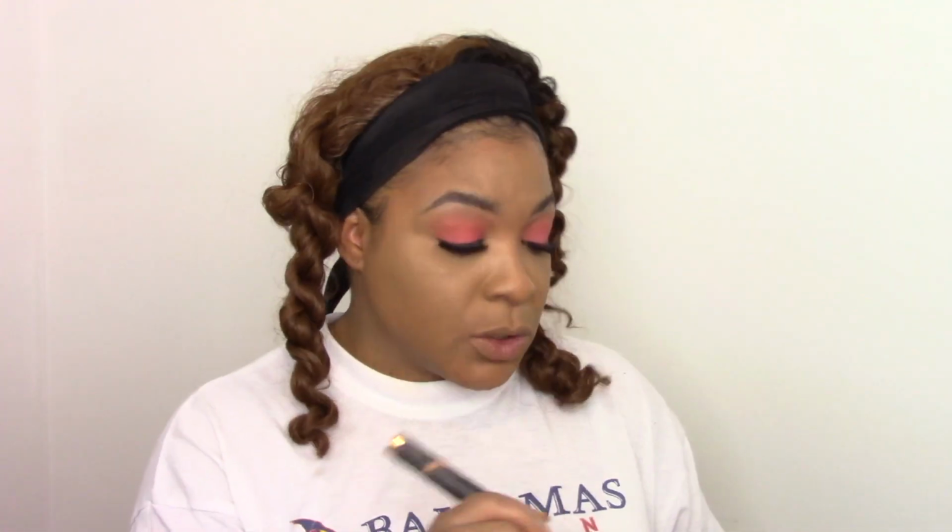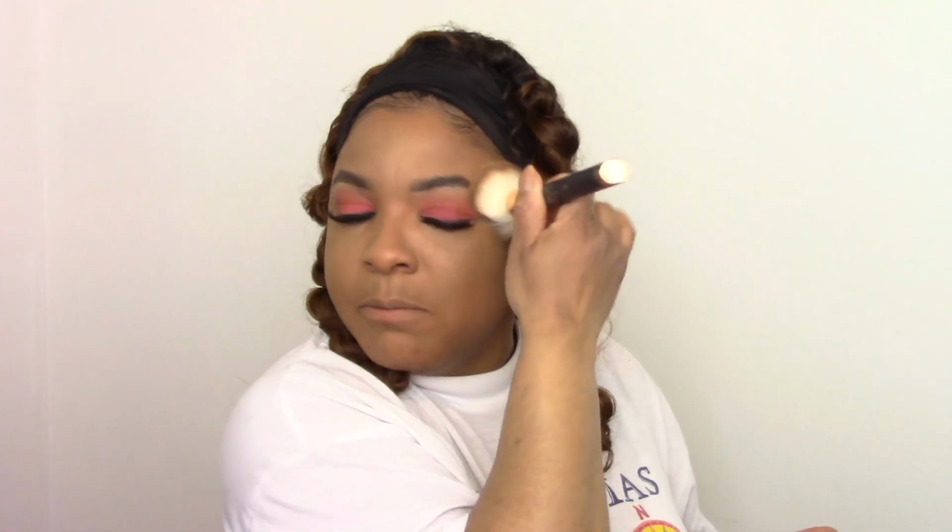But I'm liking this Black Radiance powder. Very nice on the skin. It actually reminds me of that Black Opal powder. Very nice undertone to it. It's not giving me matte, but it's giving me coverage. I mean, I'm looking so green right there. I look like a Green Tin Man. Not pleased at all. Not pleased.